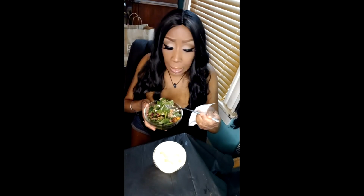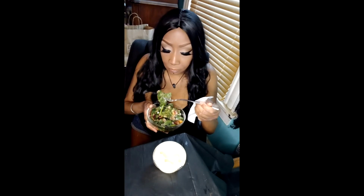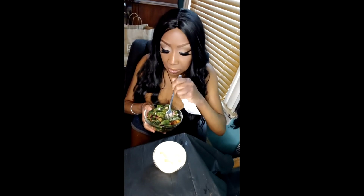Again, I do not know if it's just in Virginia or select locations or where it is. Let me know, have you ever tried it or have you made a salad like this? I have nothing but good things to say about this.